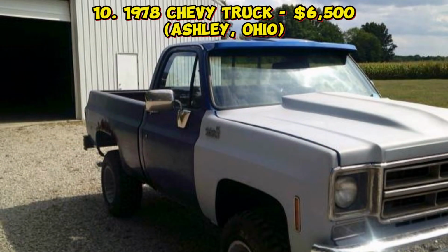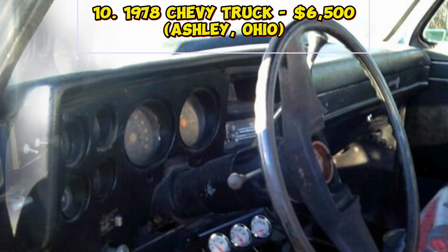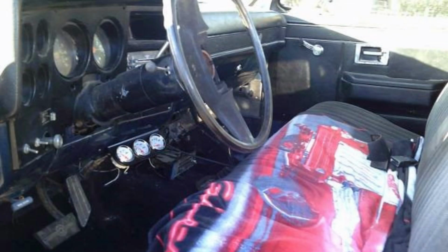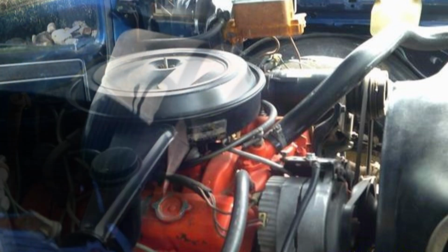10, 1978 Chevy Truck, $6,500, Ashley, Ohio. This 1978 Chevy short bed truck with a 400 small block engine and 4-wheel drive is a rugged classic for collectors. While it has a solid frame and reportedly runs, it would benefit from a thorough mechanical inspection.